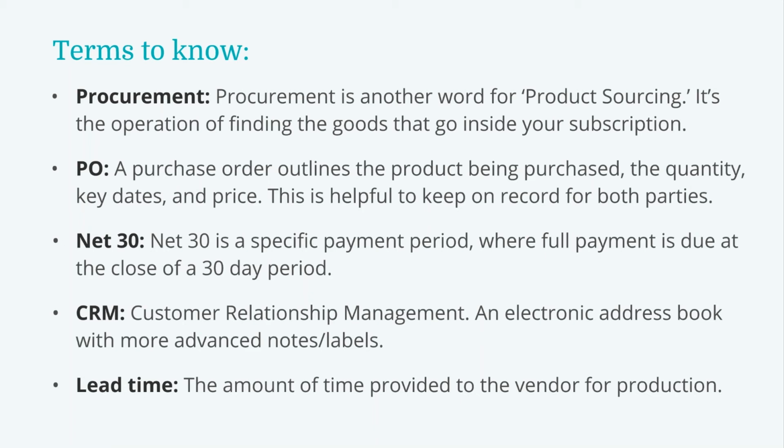So net 30 is a specific term that we use to define a payment period. So if I paid you $2,000 for 100 units, 50% down and 50% net 30, I'd give you $1,000 now and I'd give you $1,000 at the end of the 30-day period. So it's a different payment term that you can use in your negotiations to help cash flow for your subscription business. I do this sometimes when I have to order product really far ahead of time. So maybe I have a piece of a product that I want for my March box, but I have to order it now. I might tell them, I'll give you half down and I'll give you half net 30 or net 60. And that allows me to use cash flow from my months of January and February to pay for product in March. So that's just something to be aware of.